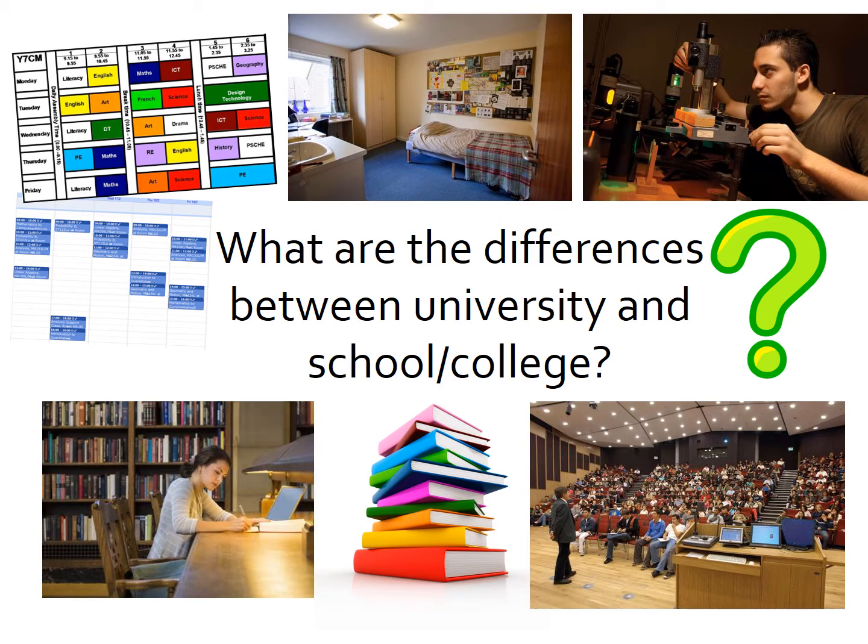So let's go through the differences between university and school or college. First of all, we've got some timetables, and what they represent is that the way you spend your time is very different at university compared to school or college. While at the moment you might be expected to be in every day for most of the day with fewer free periods, at university your timetable can have fewer contact hours on it, so you might be expected to be in formal teaching less.